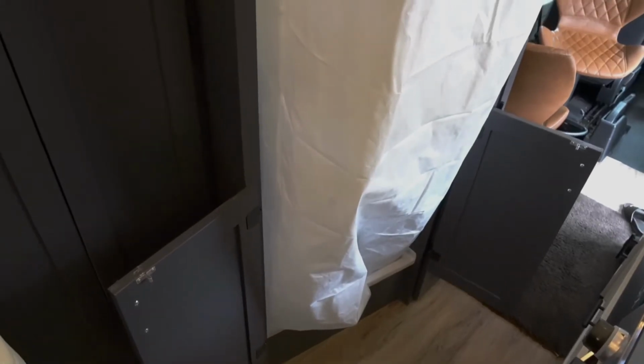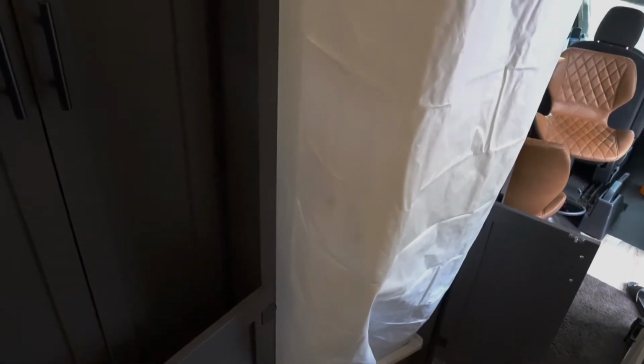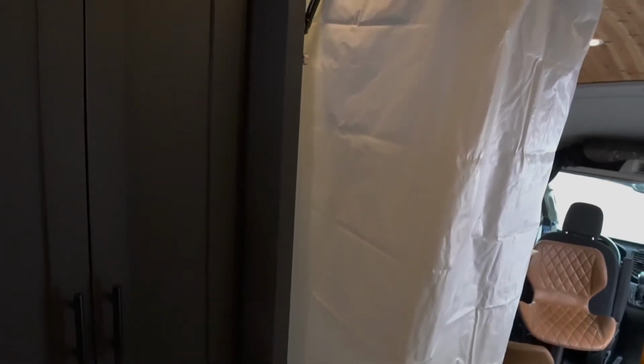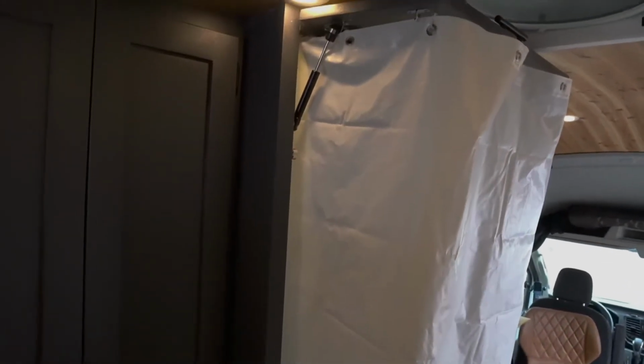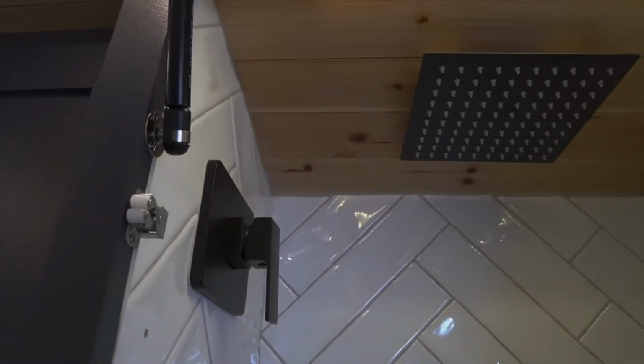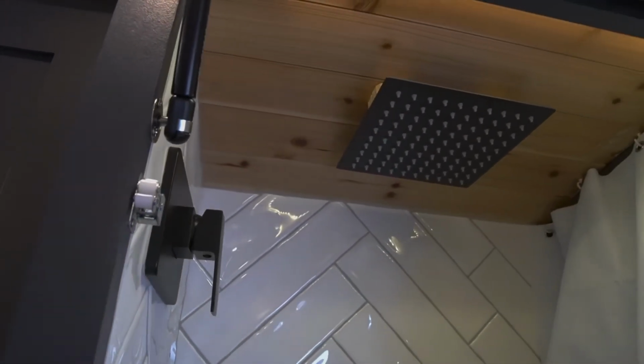As you can see, having the curtain actually come out on the door portion of the shower gives you a lot more elbow room, kind of at the chest length, so you actually feel like you have a little more space in there, because it is a small shower. It's approximately 2 by 2, but it's wider than that. It's about 3 feet wide at the top where the curtain extends outward.